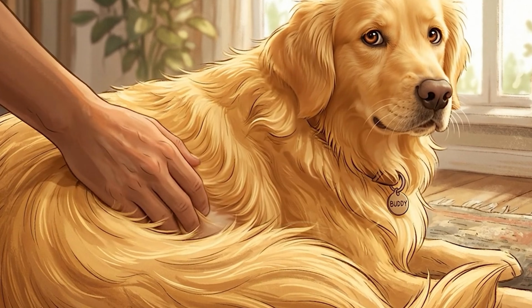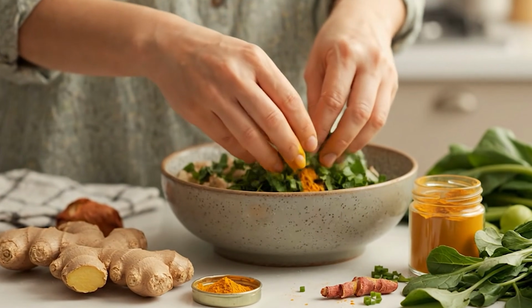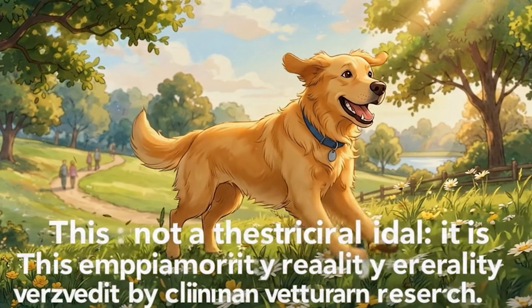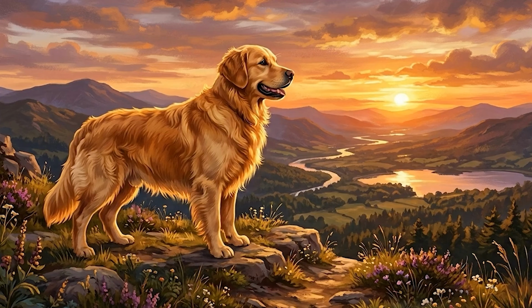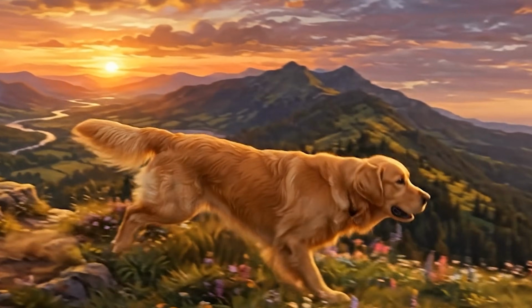This is not a theoretical ideal. It is empirical reality, verified by clinical veterinary research. As a dedicated handler, you possess the operational code to completely optimize their daily physiological performance. And we invite you to step into the role of a conscious, science-backed practitioner for your animal's health.